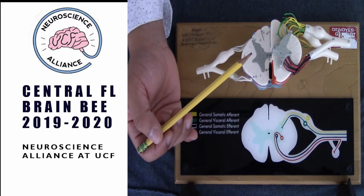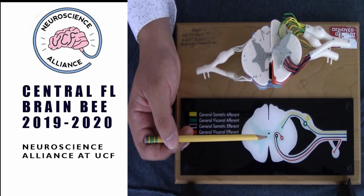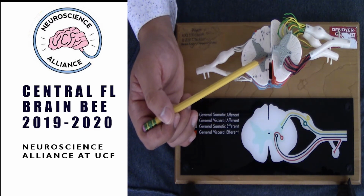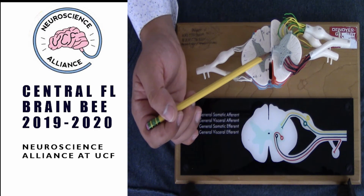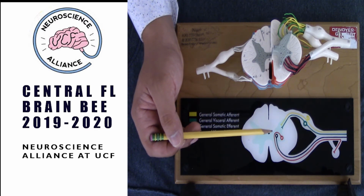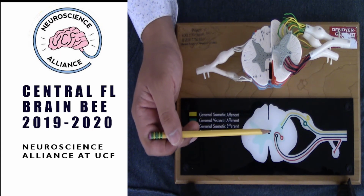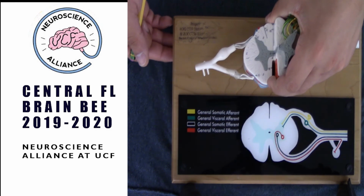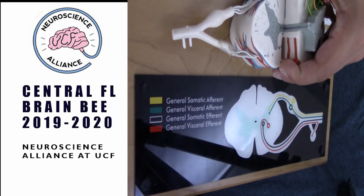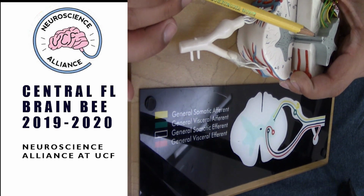Okay. So, some other things that we have to talk about. This gray kind of bridge in the middle that you can kind of see here and kind of see here, this is called the gray commissure. Gray commissure. And then in the middle of the gray commissure that you can kind of see here, there is a black dot that's denoting empty space. That is called the central canal. And in that central canal is where CSF is. So you can kind of visually see that central canal on this model here, right down the middle of the gray commissure.